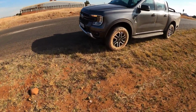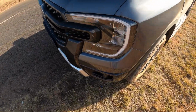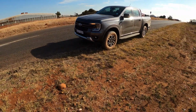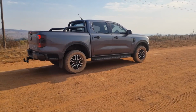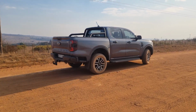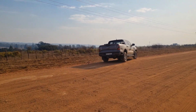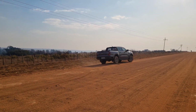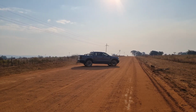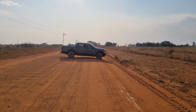And when I'm thinking about everything else after sales, you're looking at a 4-year or 120,000 warranty. And when it comes to service plans, in line with the Competition Commission's guideline for automotive aftermarket sales, Ford has announced that they are going to unbundle their service plans from the price of the vehicle, and that's what they've done. You have an option to actually get service plans up to 8 years or 165,000 kilometers. Even the warranty, you can still extend it to 7 years as well.